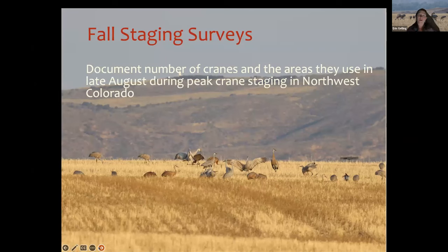Another thing that we do is fall staging surveys. Right around when we have the festival is the peak number of cranes that are staging in Northwest Colorado. And last year we started a survey so that we can start quantifying how many cranes are using these staging areas, and where the staging areas are. Sometimes the cranes move around when they're staging. They might use one field one year and another field another year. So this is really going to give us an idea of the areas that cranes use and how their numbers are.